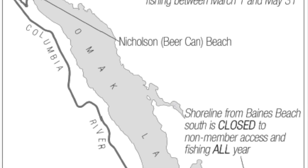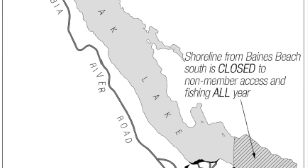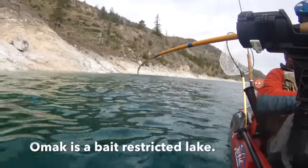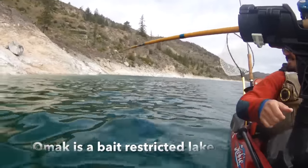Otherwise, during the rest of the year, you can retain up to 3 fish, but only one may be over 18 inches, and there's a restriction on fishing from the beach for non-tribal members on the south end of the lake. As always, wear your PFD and have a great time out on the water.